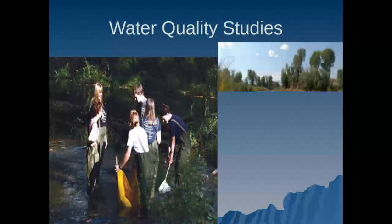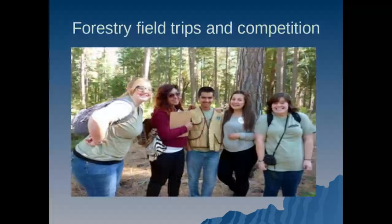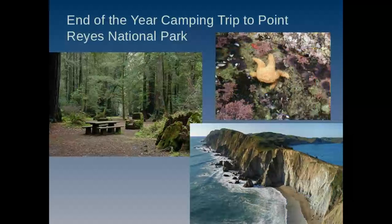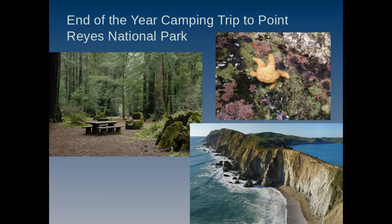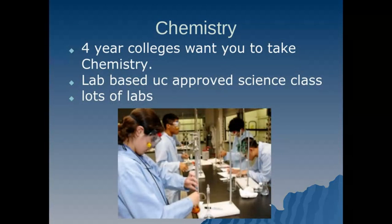We do water quality field studies where we go to local rivers and streams and do macroinvertebrate surveys and water chemistry and different types of vegetation surveys, which is fun. Also, you have the opportunity to participate in forestry field trips and competition, which are fun also. And we usually do an end of the year camping trip to Point Reyes National Park, where we do coastal ecology, and we camp in the redwoods and learn about the science there. So these are just more pictures.